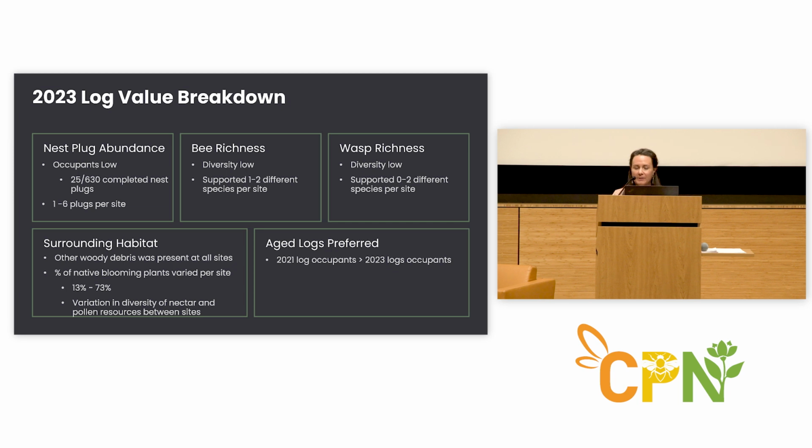The determined value for 2023 logs was also an objective of mine, and this was found to be low. We only saw 25 completed nest plugs in the 2023 logs, and so 1 year of a single season of monitoring was not enough time to give a credible value for these logs, as we could see with the preferred older logs in the 2021 logs.